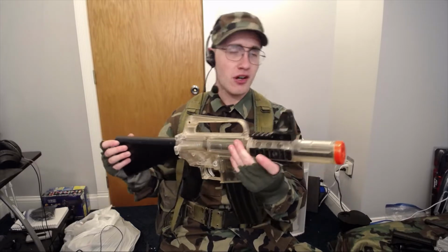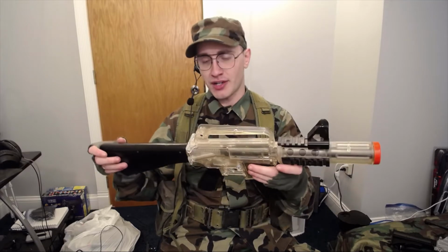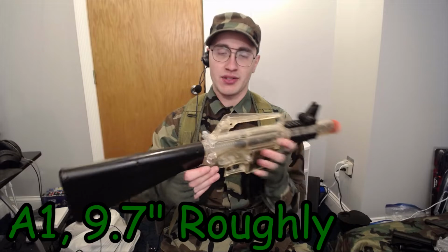Hey guys, so I've got something kind of weird to show you today that I bought secondhand on the internet, and this is a Crosman rifle. This is called the CQB34. I don't know what the real gun is called, but it looks like a fighting cat. That's the closest name I can find to it. It's a fighting cat with an A2 stock.